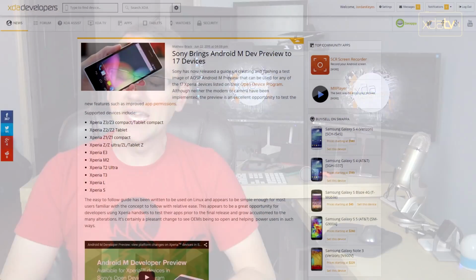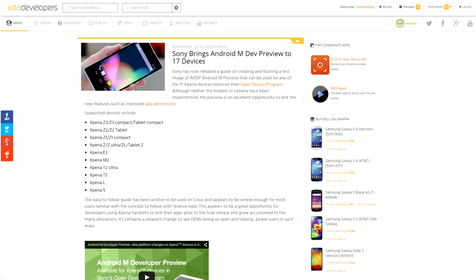Sony also put together a guide for creating and flashing images of the Android M preview for 17 different Xperia devices, so go ahead and check their list out and see if your device is on the supported list there if you've just been dying to check out this new version of Android.